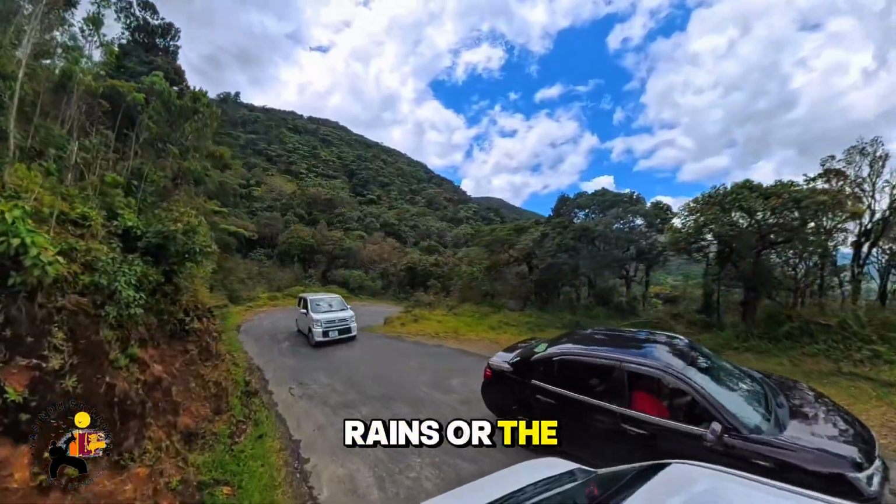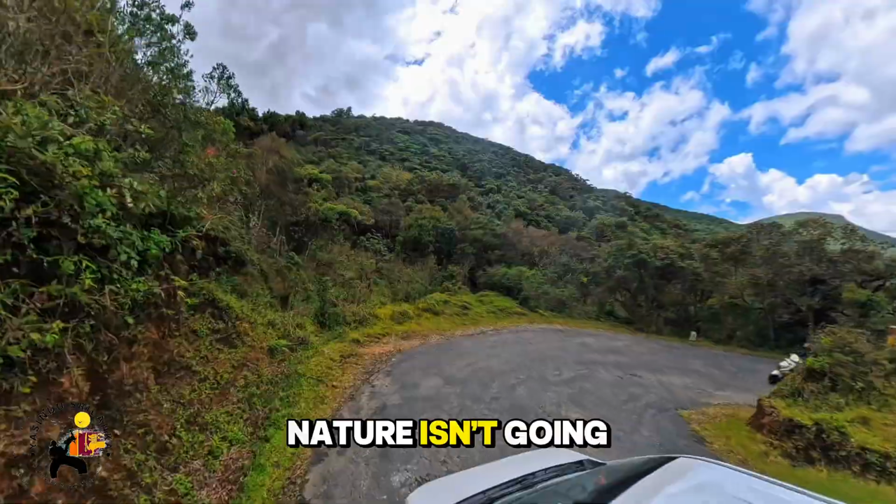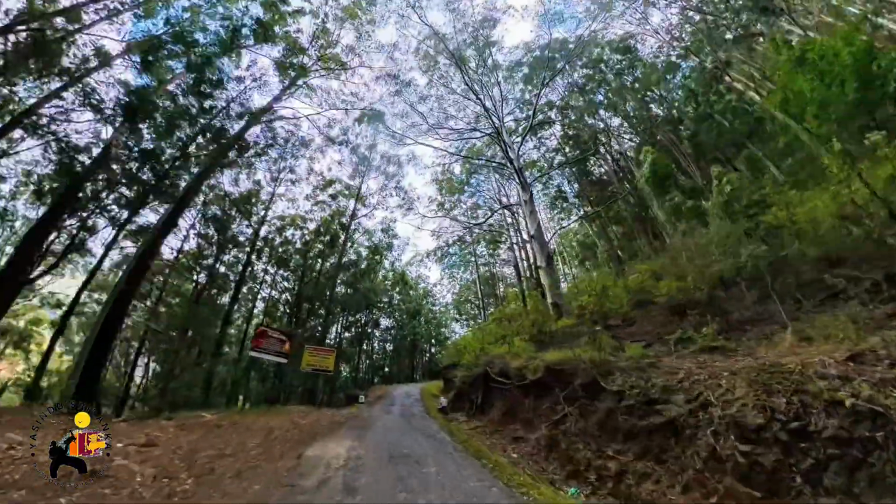And if it rains or the fog gets heavy, it's okay to stop for a while. Don't rush. Nature isn't going anywhere. Take a break, enjoy the moment, and continue when it's safe.